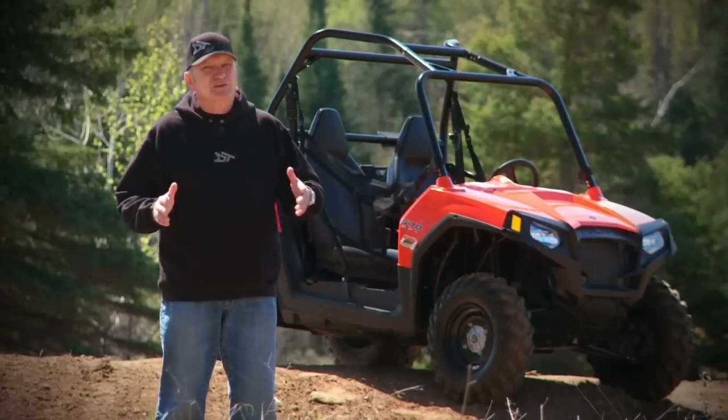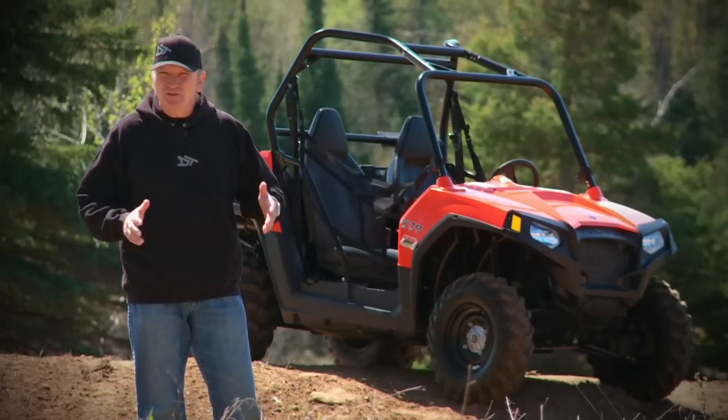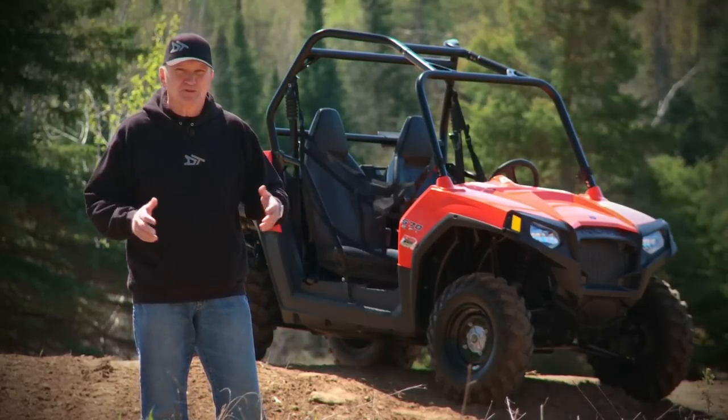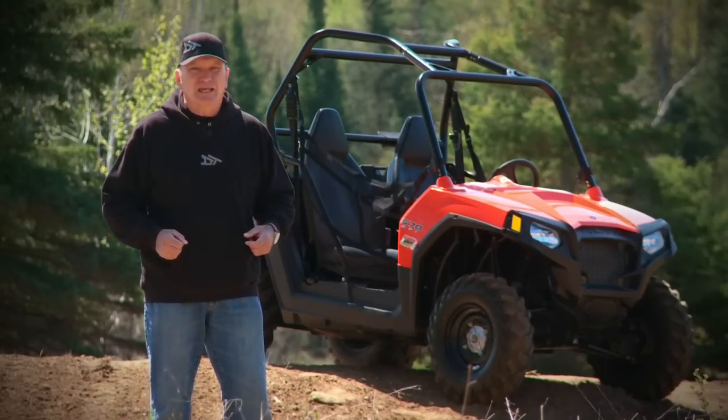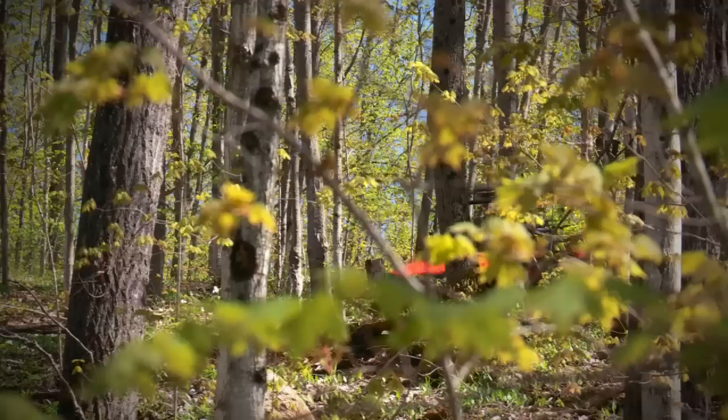Frankly, I'm getting a little tired of the current crop of pulse-pounding, hyper-powerful, pure sport side-by-sides like the RZR 900 XP and the all-new Arctic Cat Wildcat. Okay, it'd be hard to get tired of the kind of power and suspension that those new pure sport side-by-sides produce, but I'll tell you what, it can get frustrating. Riding those pure sports on tight, twisty trails is a real handful.